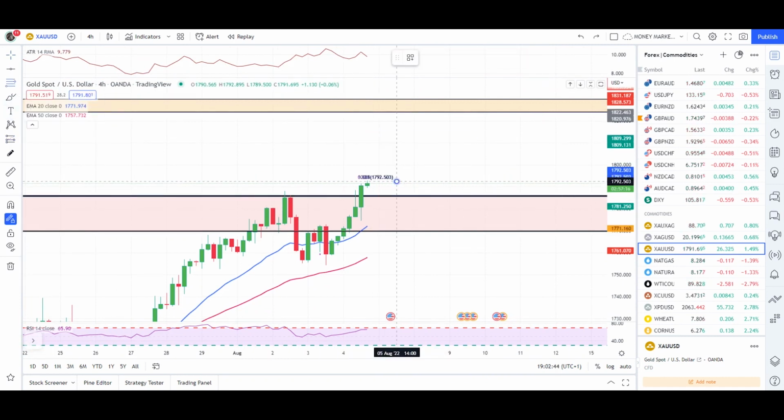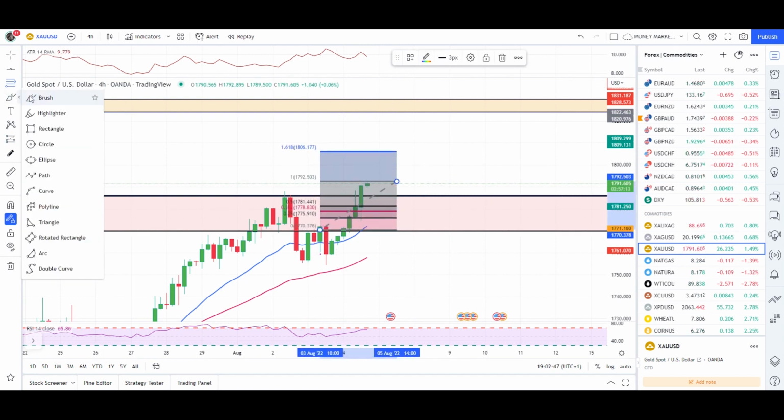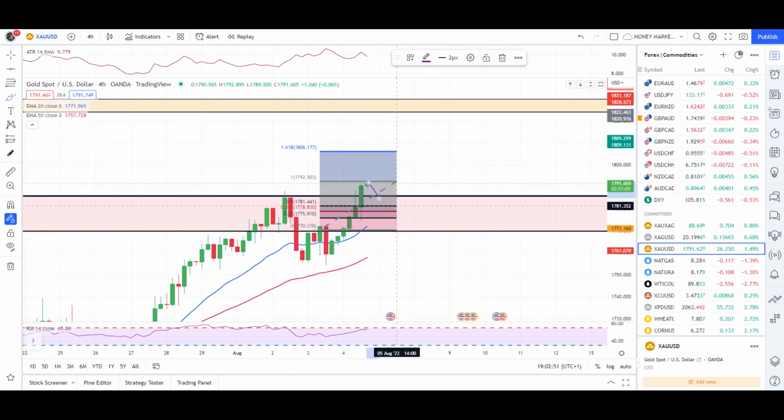Now, at this point, I plot my Fibonacci tool. I look for a pullback, and the 50% pullback is 1781, from where we can enter aggressively. If you want to enter aggressively, then this is your target, 1805. So now it is in the bullish zone and above the resistance. Now it will likely act as a support that will push up the market from here. It can push up straight away as well, but it's always good to enter with a pullback to get a better risk to reward ratio, and the stop loss can always be below this Fibonacci tool.